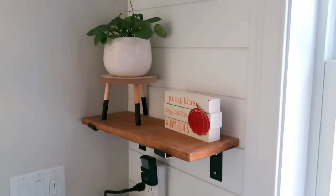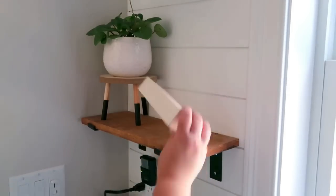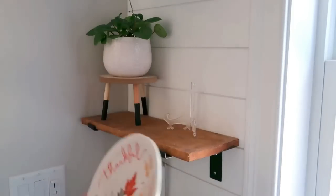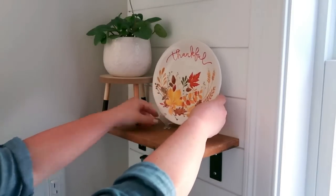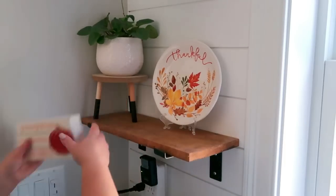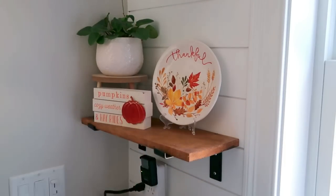So we're putting up the thankful plate here. We're going to add that pumpkin sign back up because it's so dang cute. The little pumpkin itself is metal and kind of shakes, so it's like a 3D board. I love it. And then for this other section, I wasn't sure what I wanted, so I just brought in some more of those pumpkins from the Dollar Tree, and I think it turned out pretty cute.